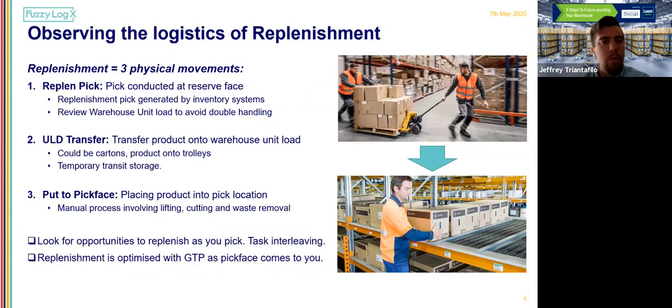we then have a look at the actual logistics. We always like to look at the logistics, the technology, and the data. So we start off with the logistics. Replenishment equals 3 physical movements. The replen pick, which is the pick required to get replenishment product from reserve into the pick face, or I guess it's the first pick, getting it out of reserve. You usually have replenishment pick lists which are generated by your inventory systems. And then again, we're talking about these secondary reserve locations where you may be picking from a full case location into a split case location to save labor.